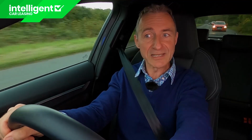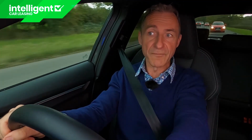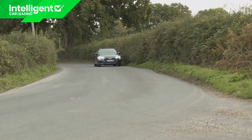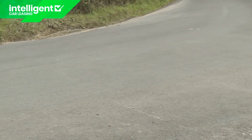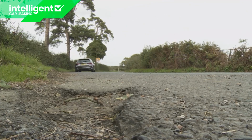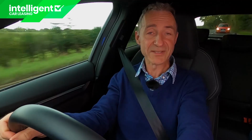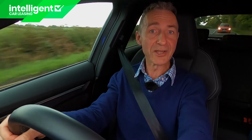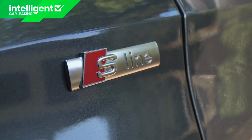For lower spec variants at least, the larger 18-inch wheels of the S-Line trim drops that figure down to 37 miles. With 17-inch wheels, the quoted WLTP stats for a 40 TFSI-E model are a Fantasyland combined cycle fuel figure of 282.5 miles per gallon and a CO2 reading of up to 31 grams per kilometre.